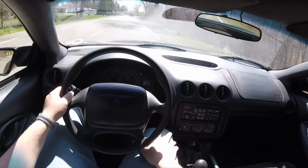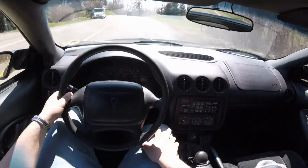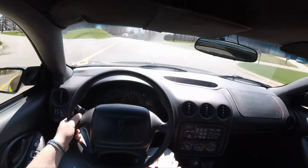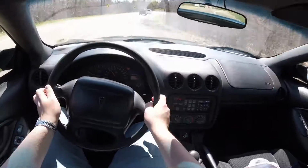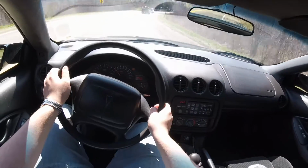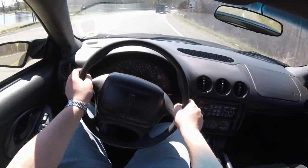So yeah, it doesn't make the best sound in the world, but I'll be messing with that soon enough. Maybe put an X pipe on it or something. These 3800s Y pipes, they always seem to rasp. But when they got X pipes on them, I think they sound pretty good. So I'll be experimenting with that later on.